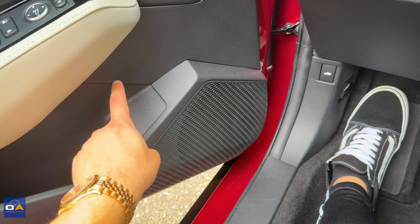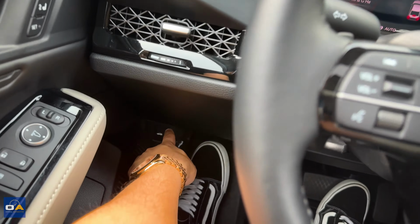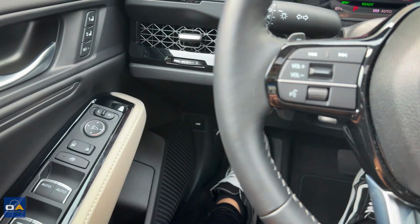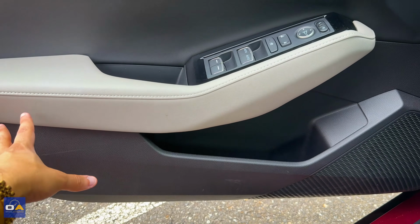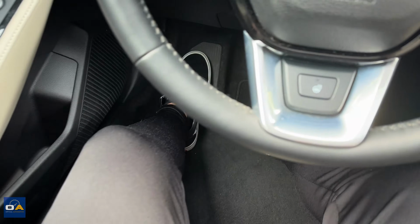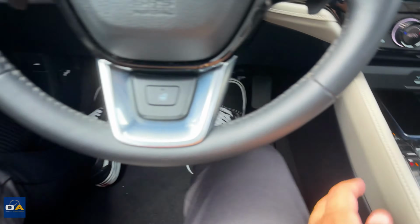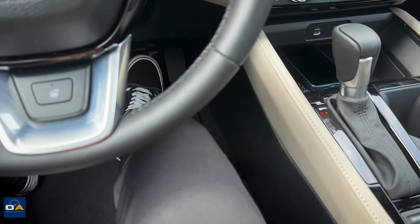Much easier to reach over here, and when you have the door closed, you've got to get down there to really get to the button. And it's good that they took the padding and brought it all the way up here on the side, because when you close the door, if you want to relax here, you have a soft place to rest your knee. And they did the same on the other side, on the side of the console.